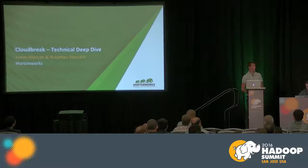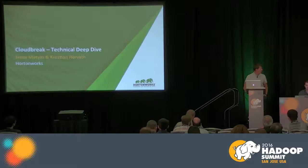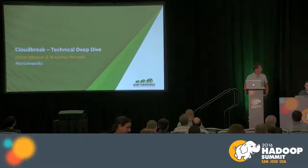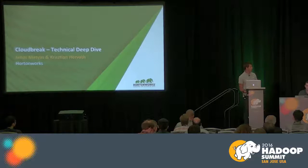We're going to go through the lessons learned. We've been running clusters on 4 major public cloud providers and private providers as well. Lessons learned on that. And then we're going to do an auto-scaling demonstration. We're going to provision a cluster, submit some jobs, and see how the cluster can auto-scale based on different load.